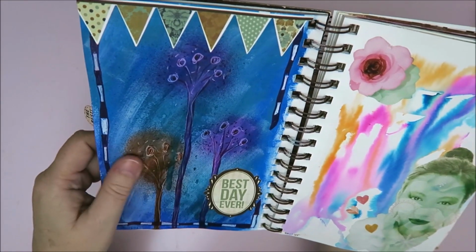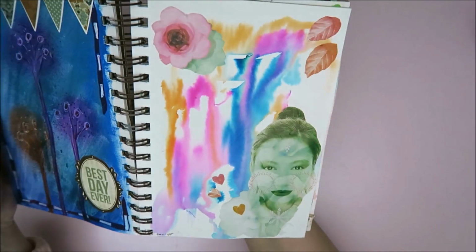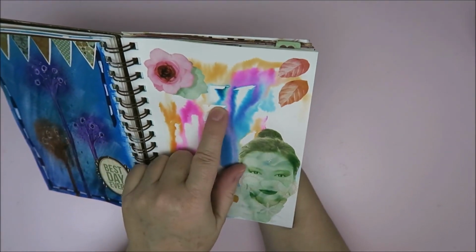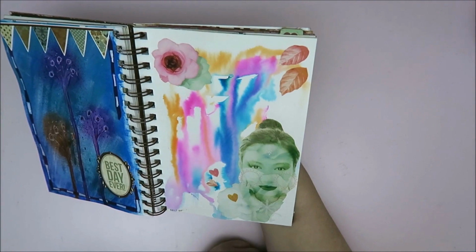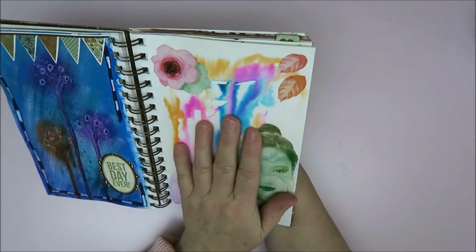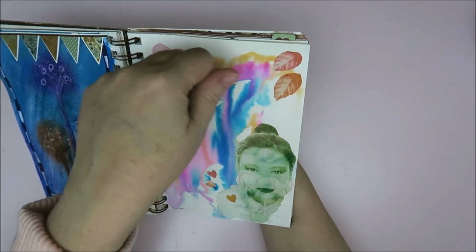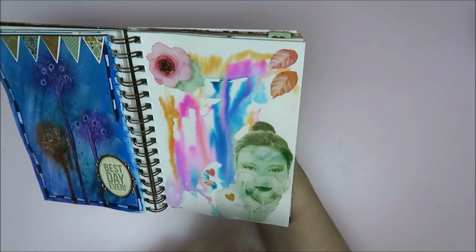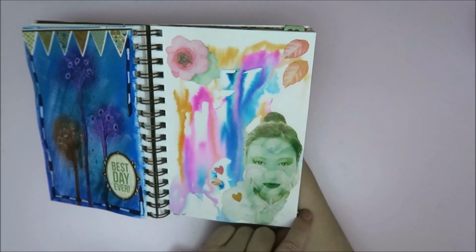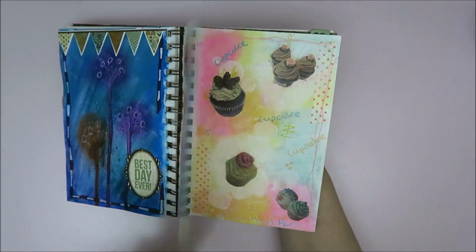I have no idea what I did here. I think I sprayed a little. This one was with, what's this? Somehow with watercolor doing something. I think the first time using my dilution sprays and putting a little bit on here and then letting it drop, spraying lots of water on it, and then just some random collage. Again, also on the 20th. It was a busy day.